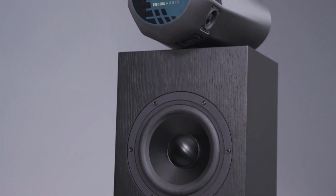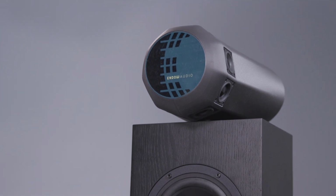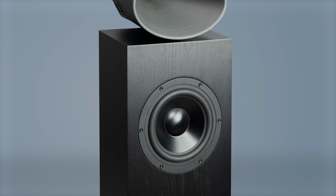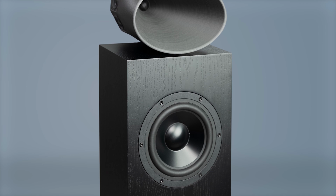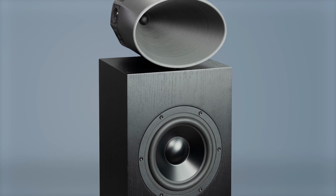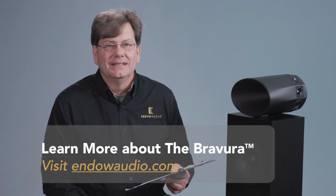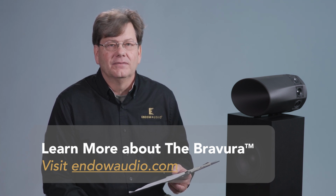An outstanding specification of the B7 is the off-axis performance. You don't see that specified in typical speakers, but it's critical for the whole room listening experience that Bravura offers. Please go to our website at endowaudio.com to see the complete list of specs for the Bravura 7.